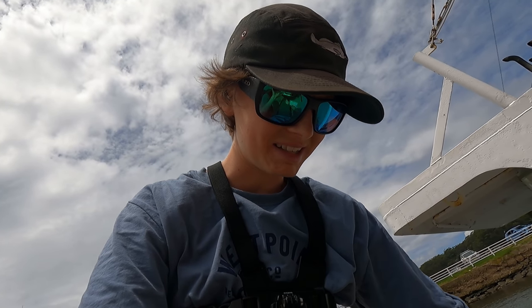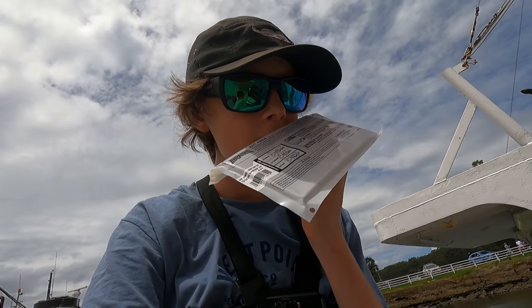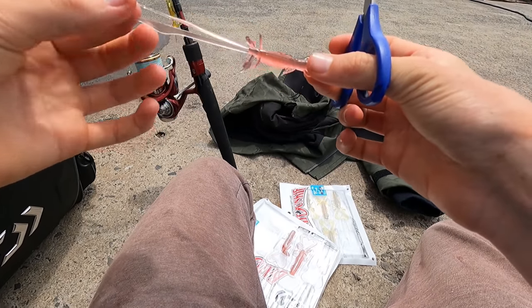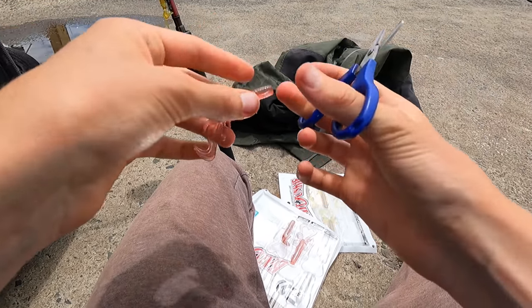We've caught a couple of fish, but still would really like to get onto a brimbo. That would be the main target. We dropped one earlier, but right, I'm gonna get this tied on and get back into them. Hopefully get back into them. Just got one fresh out of the packet. And as I was saying a little bit earlier, I like to cut it down a little bit.